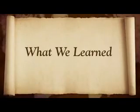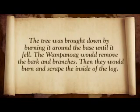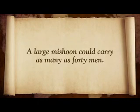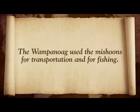What we've learned. Mishoons are dugout canoes made from large straight trees, usually white pine or chestnut. The tree was brought down by burning it around the base until it fell. The Wampanoag would remove the bark and branches. Then they would burn and scrape the inside of the log. A large mishoon could carry as many as 20 to 40 men. The Wampanoag used the mishoons for transportation and for fishing.